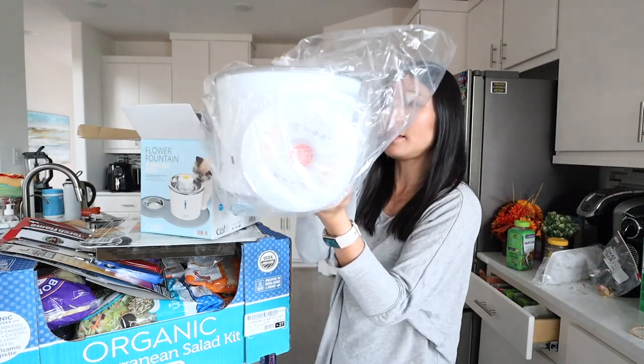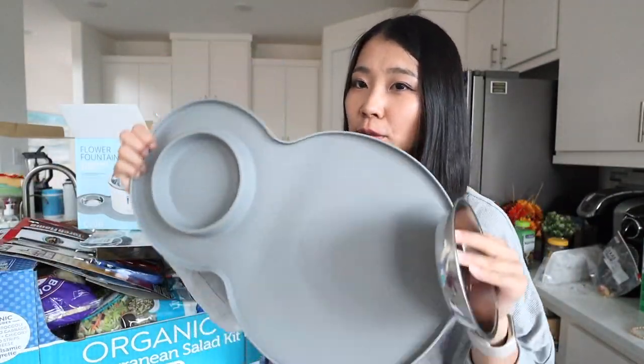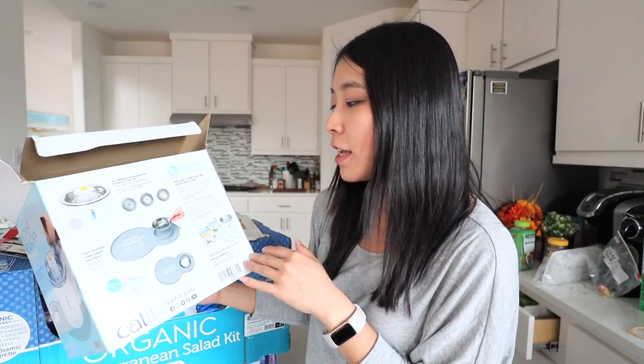And this is the main thing, the filter on the side. It also gives you this pad. This is a stainless steel food bowl on the side, and it gives you this padding, and you can just put it on the ground. It's non-slip. I really like the fact that it includes the 3 triple action fountain filters, and this is what it looks like.